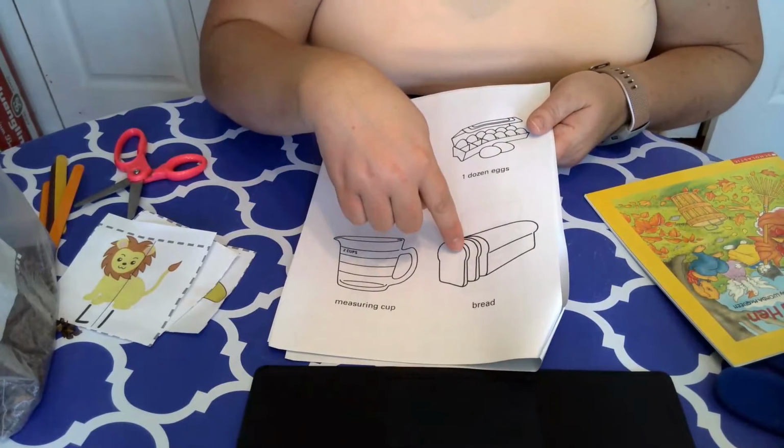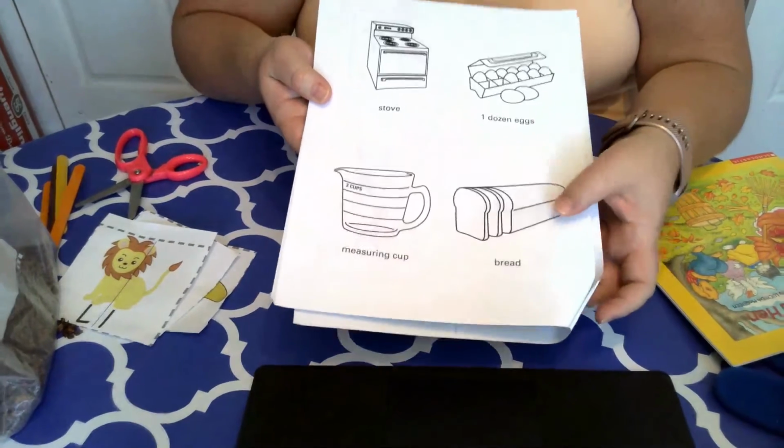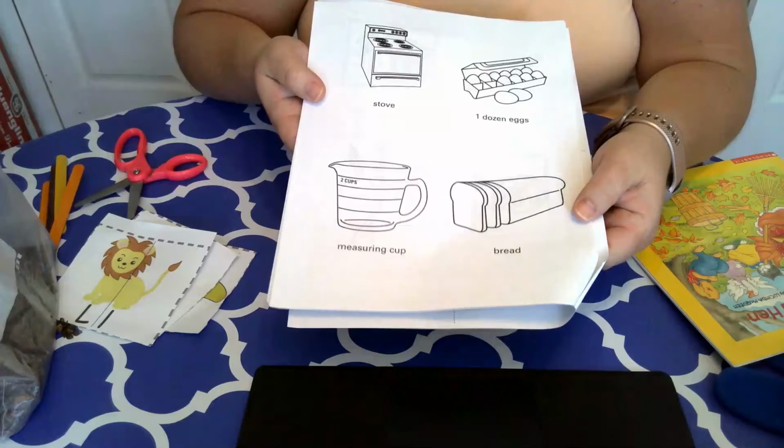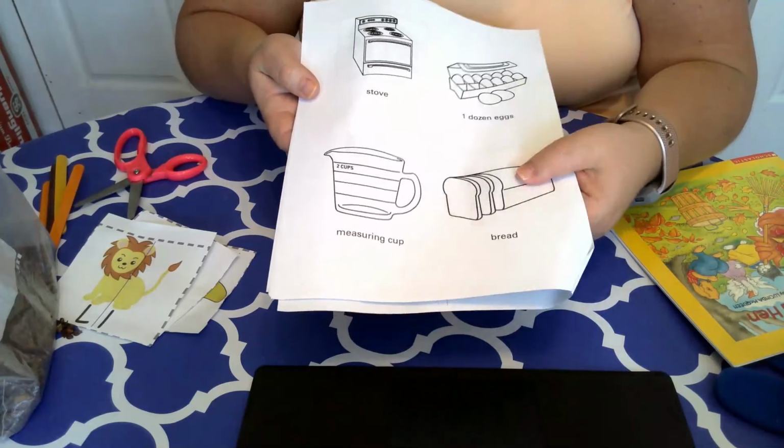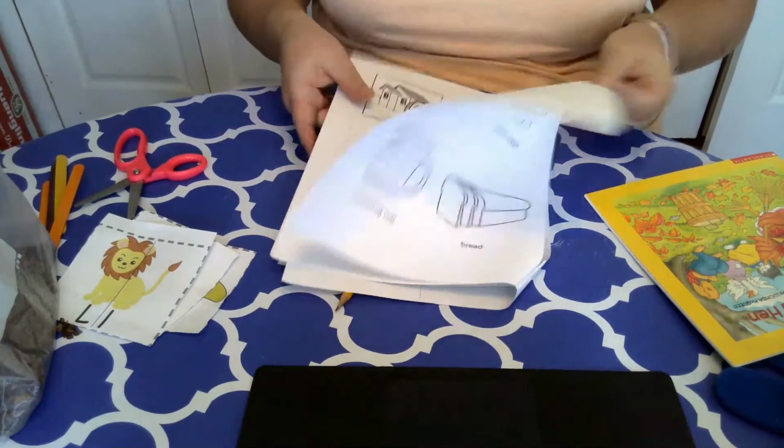And down here, yes, that is bread. And what do we use bread for? Yep, we can eat it by itself. We can make toast. We can make sandwiches. I'm going to turn the page.